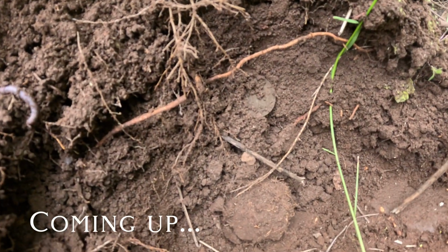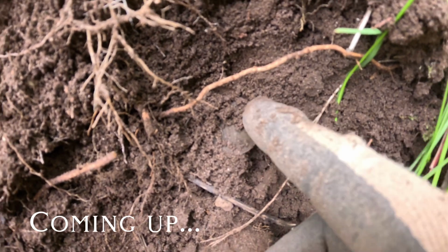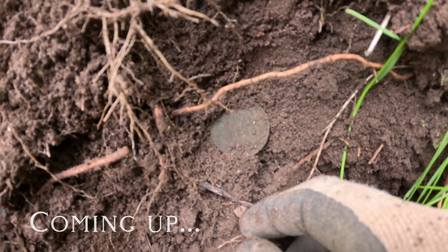See that right there? Looks like a big, large scent to me. Just opened up the hole. That's huge. Oh, that's not a large scent. What is that?